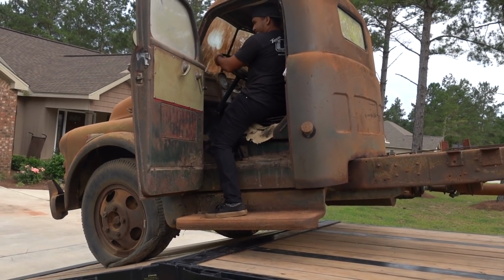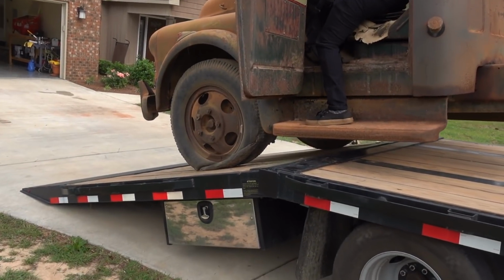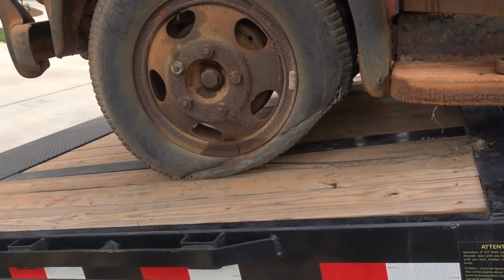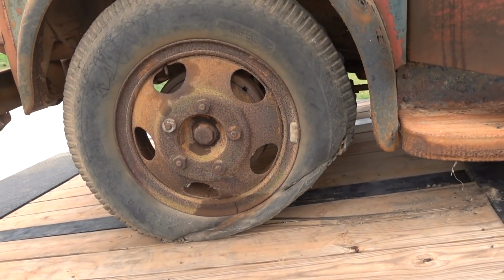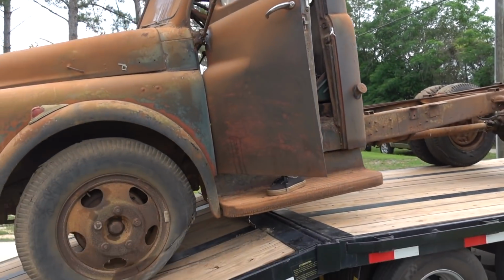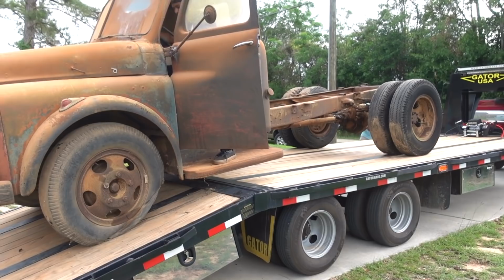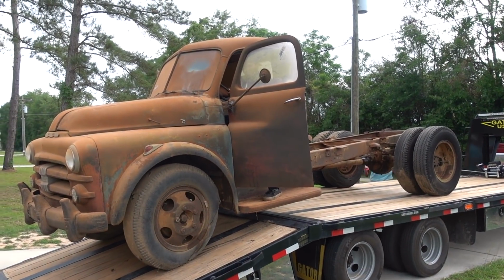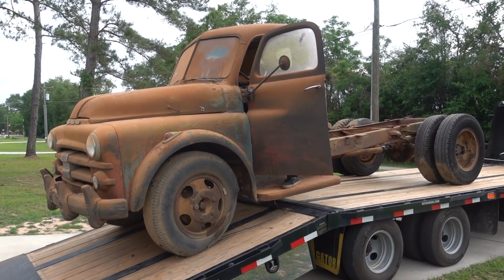Try turning the wheel to get this one spinning again. More. Aim towards that left corner, Greg. It ain't rolling. We may have to push it a little bit. There we go.